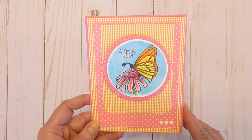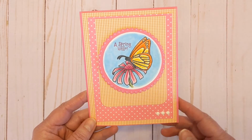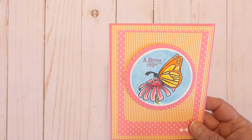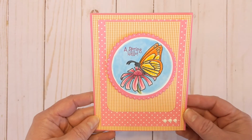This one is just gorgeous. I did pink and orange, which is one of my favorite color combos, and some little crafty dots there, and then I stamped it on the inside. I really like the gingham against that with polka dots, just kind of fun.